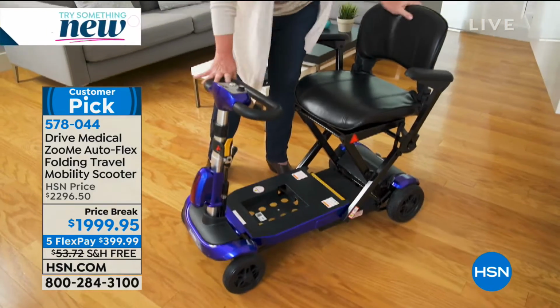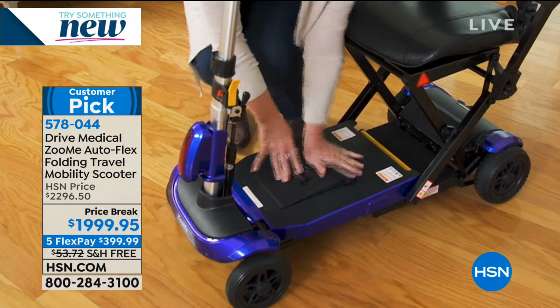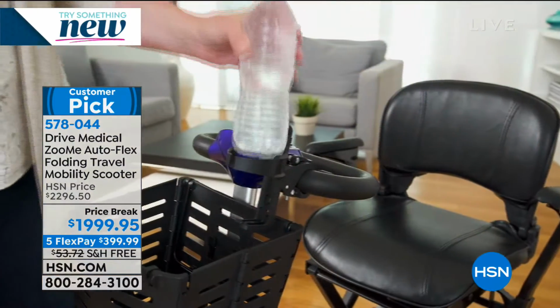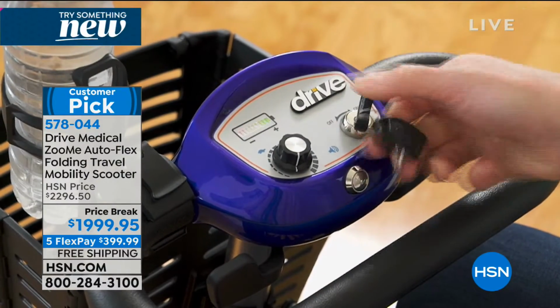And again, look at the size of this. And the weight capacity is almost 300 pounds. If you've been thinking about getting a mobility scooter, the big, bulky, heavy ones that are so cumbersome, by the way, cost thousands of more dollars than this one does. And you're gonna get that lightweight, but beautifully made and very sturdy.